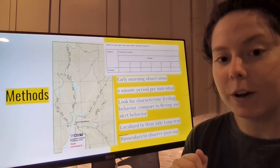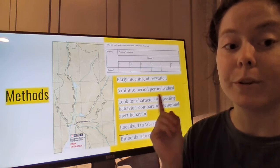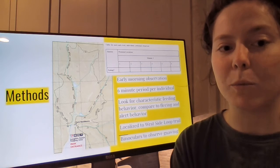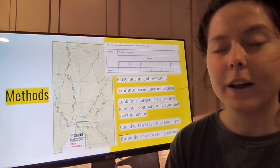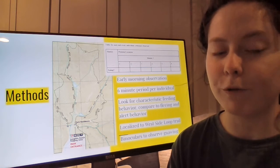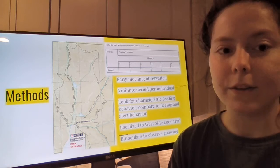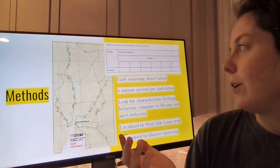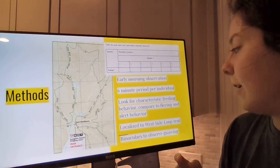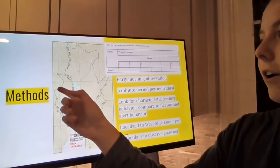What I found out was that early morning observation was necessary to actually be able to see the feeding behaviors, even though they eat in the early morning and early evening. It's much easier to see feeding behaviors in the morning before other hikers are there to disturb them, when it's easier to observe. I used 6 minutes per individual for the marker, and it was all localized on this side of the trail.